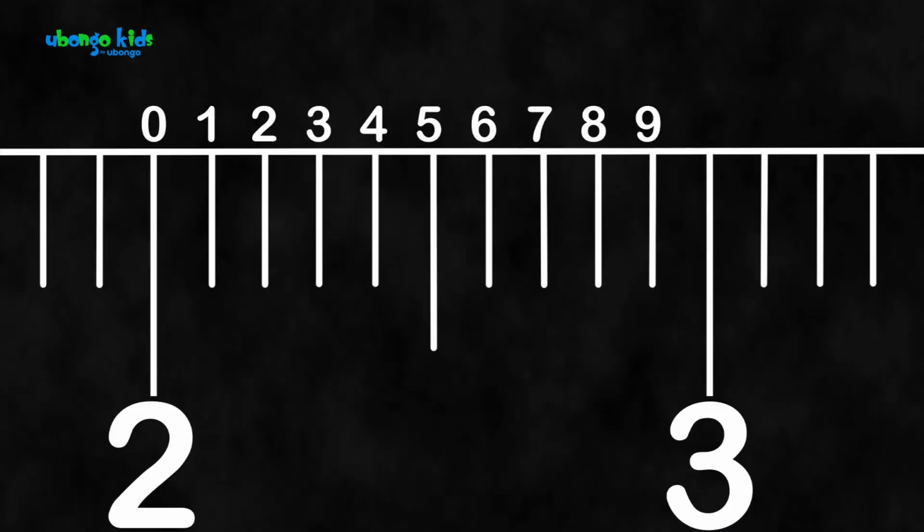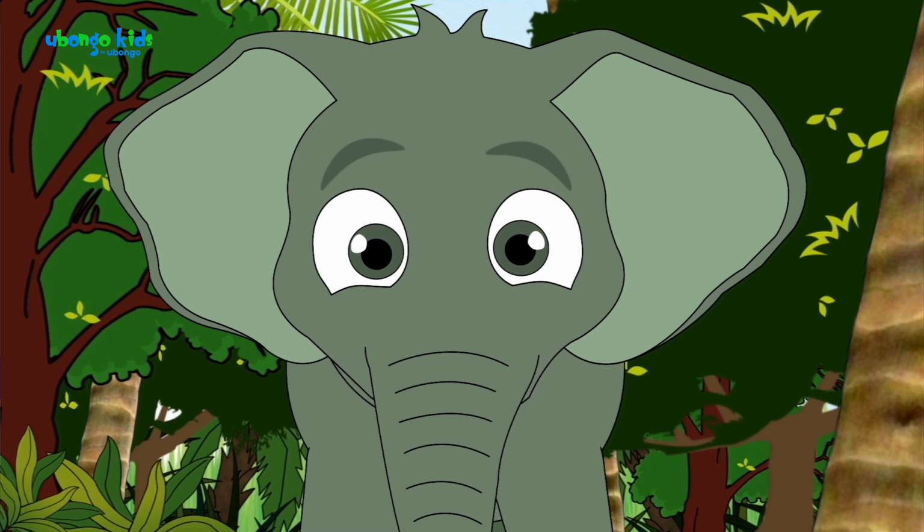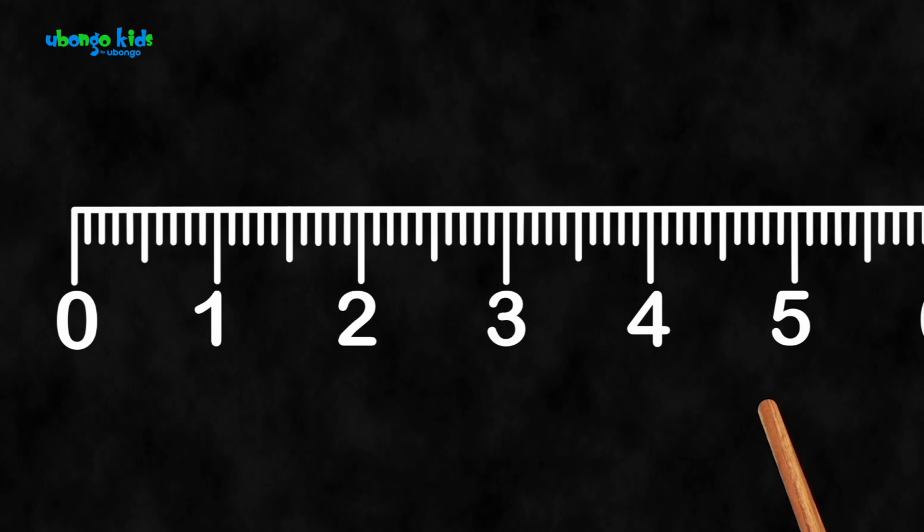Now, let's count them up. 2.1, 2.2, 2.3, 2.4, 2.5, 2.6, 2.7. Aha! So the digits after the decimal place represent those parts.